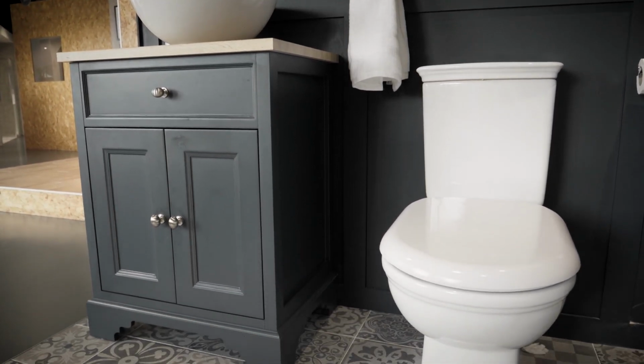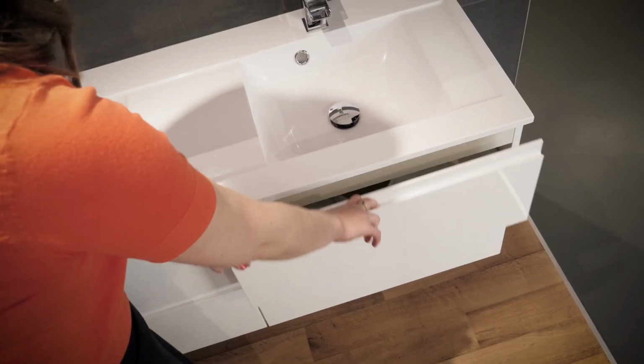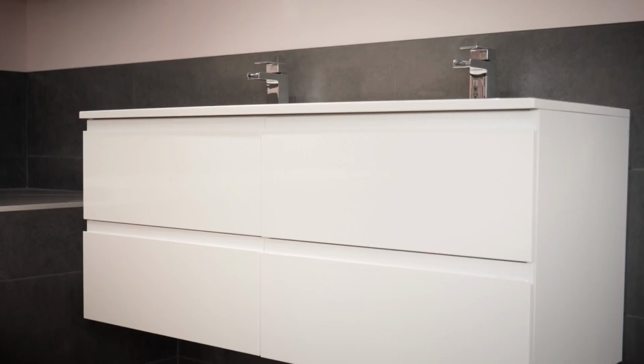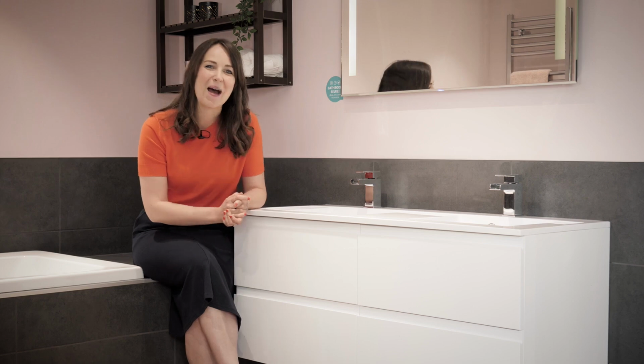There are 2 main kinds. This one has the sink integrated into the unit. Others have the sink positioned on top. The best thing about them is that most of them allow the floor to flow underneath, which makes the space feel bigger, and because there's drawers, everything is hidden away.